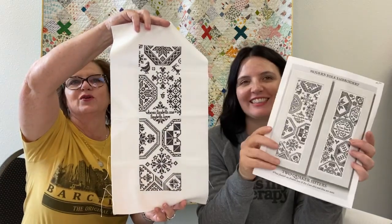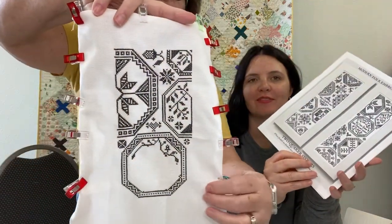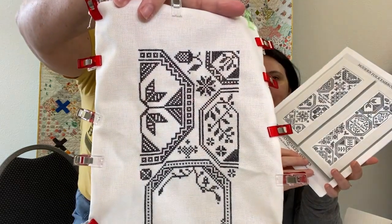Yes, two different designs. So one is done, woohoo, and I made great progress. They're a little bit different, and when I showed this last week, I hadn't done any of this big one in the middle. So you've made some progress. I've done quite a bit of that.